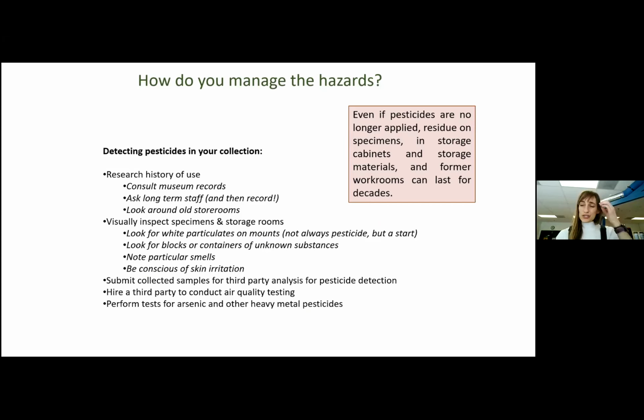Look around old storerooms. Kind of weird, but sometimes places will still have the old containers of things, back in the very back of the janitor's closet or something, where they have other types of poisons for different things. Like before a robust IPM program, the poisons were all back there. So see if there's, especially the vapor-based ones, where people were going in and using fumigants.